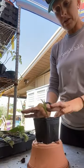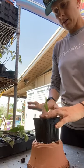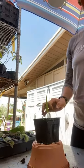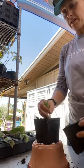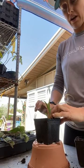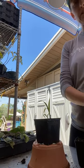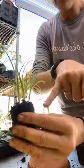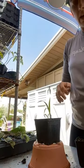So just gently putting some soil back in around those roots, and then I can add some soil and just build the layer of soil up, not too high. You don't want to drown the plant. You don't want to choke it out, just right to the base. You don't want your soil level to come up any higher than it originally was on the plant. If you do that, you can cause rot at the base of the plant.